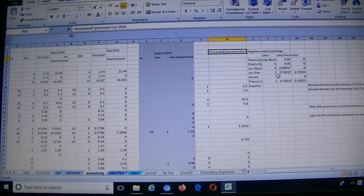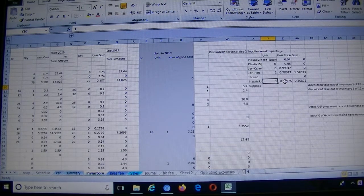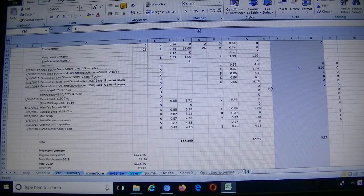So that's why on my client receipt I'll put down the packaging items that I use. So I use a paint jar, I'll have it here. I use a plastic lid, I'll have it here, and the cost of it based on how much it cost me to purchase them divided by the number that was in the box. So I have those here, and if we go to the end of the spreadsheet, we have totals for each one of those categories. So we have the start of the year inventory, the purchases, the end of the year inventory, sold during the year, and then taken out for personal use, and then we have the raw materials for packaging.